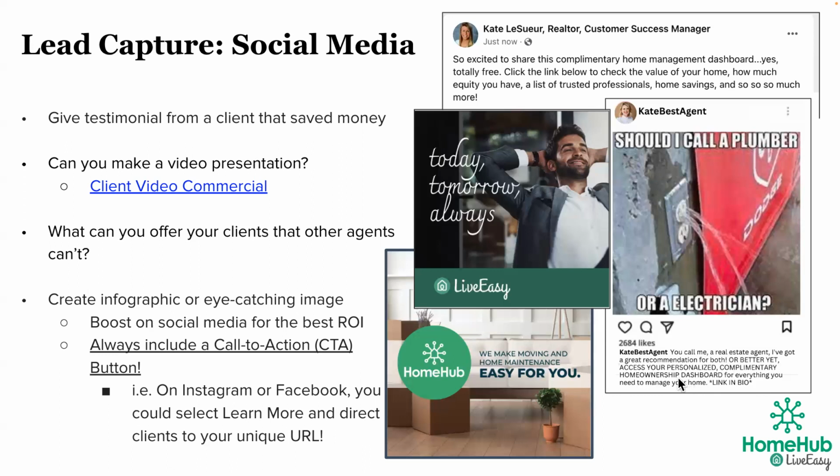Another great thing about this dashboard is if I'm using it and I love it, and my friends come over and they're like, wow, Kate, your kitchen looks great. Where'd you get your contractor? I can actually send the agent's URL to my friend and say, this is where I got everyone that's done work on my home. And now my friend can access and sign up for that agent's dashboard. So it's not just a personalized link for me. I can send it to any of my friends. And now that agent is getting an exponential amount of potential leads as well.